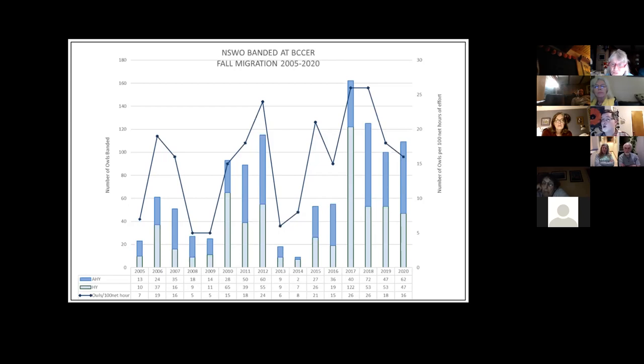So next year we're looking for it to be another one of these big bumper years. We just got over 110 owls this year. Last year we had around 100, and then the year before 120 something, and the year before over 160. So next year we're looking for a bumper year.